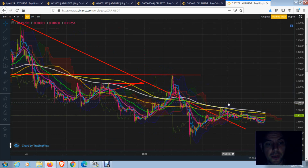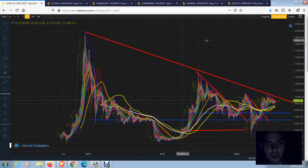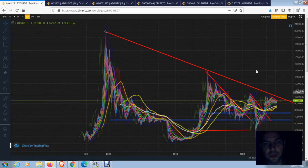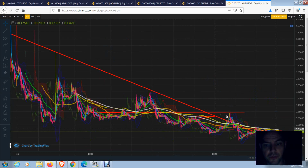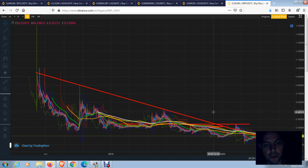But this is how the market works, and like I say, we've got a trend line on Bitcoin that wants to be broken and will get broken one day, and that will signify the bull run for the rest of the market. We've already broken above there with XRP, and of course we could break back down beneath it, and that would be super bearish.